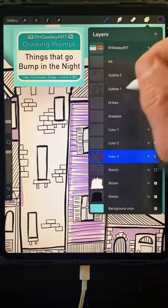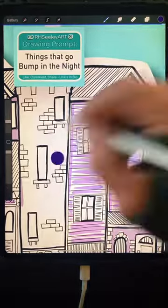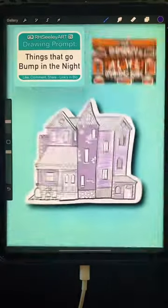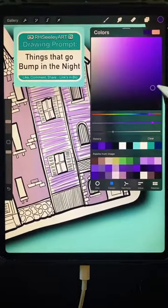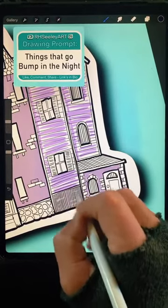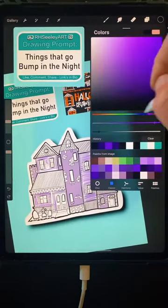I'm going to turn on my reference. These two together. So what reference does is it basically takes your outline and turns it into a coloring book. I'm going to get back on my correct layer. Orange.